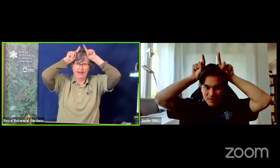Head and thorax, abdomen, abdomen, abdomen, head and thorax, abdomen, 2 antenna, 6 crazy legs.